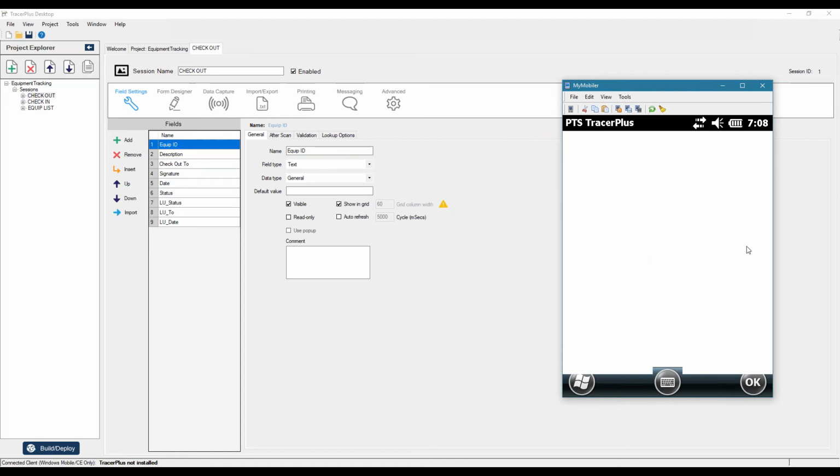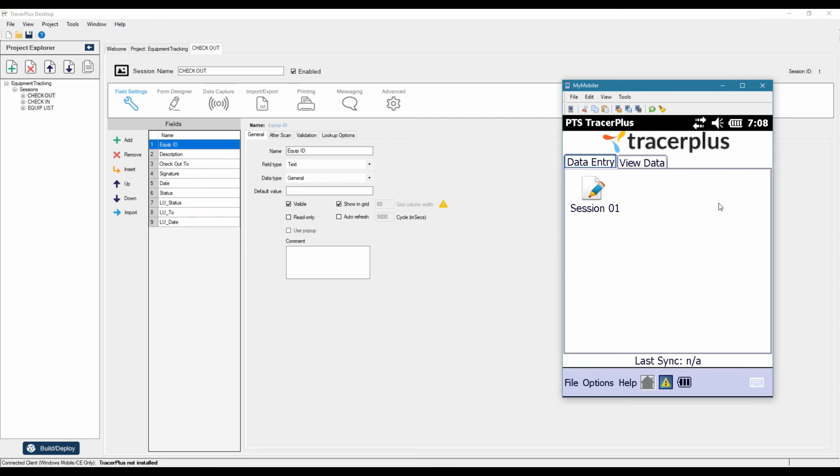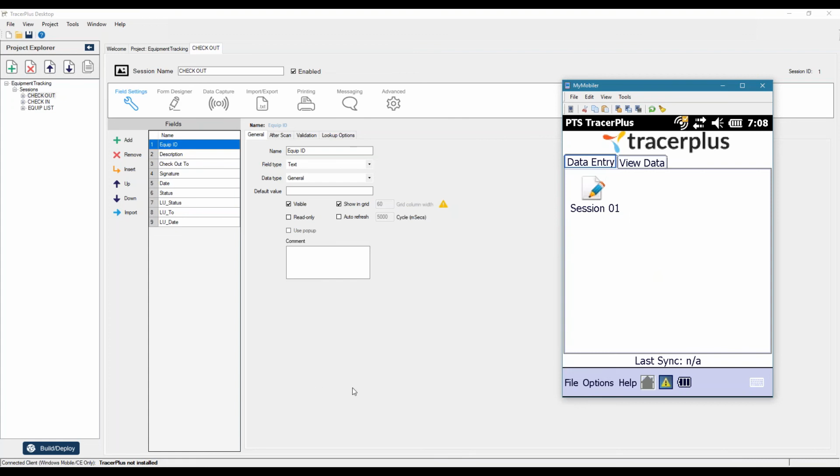So it's going to ask us whether we want to try it or register. If you're just trialing this software and you haven't purchased yet, you could simply hit try it. And then you're brought to a basic 10-field session where you can do some data entry. But what we can actually do now is deploy our project.